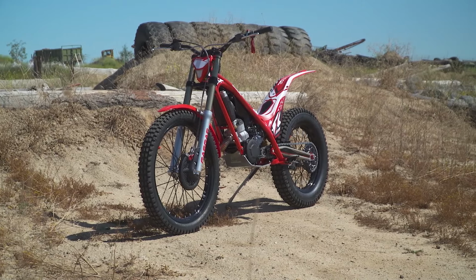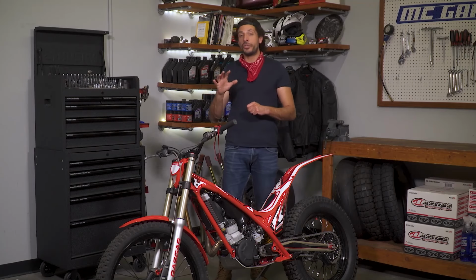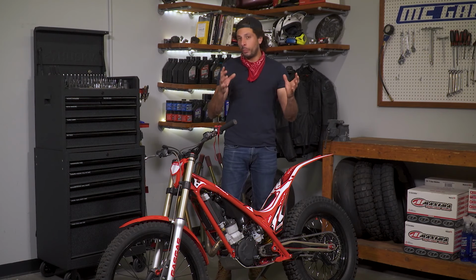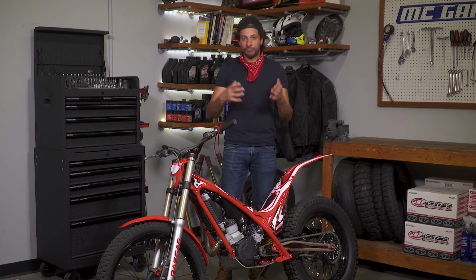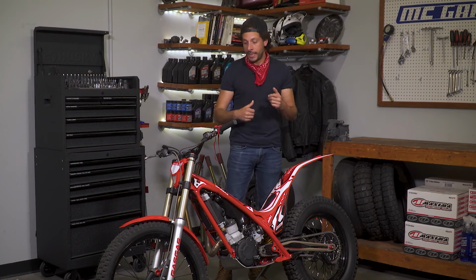$7,600 is where this bike sits. This is a 250cc machine. GasGas also makes a 125cc, which is designed for entry-level trials riders. There's also a 280cc TXT Racing machine, which is the old premier class. That's for like the old stalwart guys who want the old style competition spec bike.